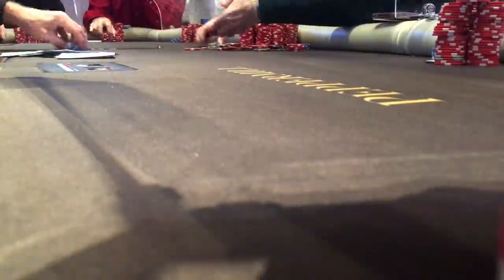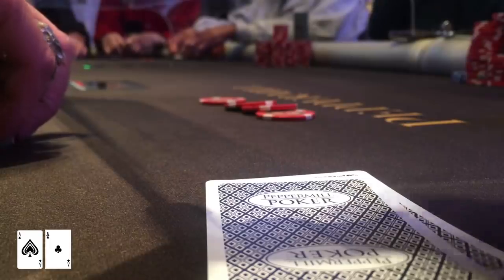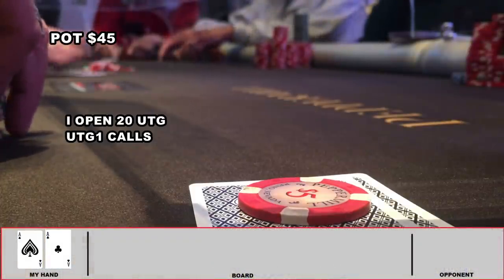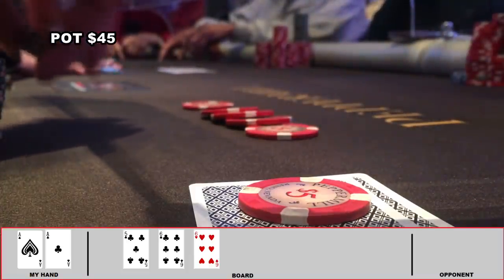Then I pick up aces under the gun and make it 20. Plus one, who has been drinking beers all day as I mentioned, but usually doesn't just give money away, snap calls me, and everyone else folds. So with 45 in, the flop comes 6-6-5, two clubs. I bet 25 here, and he insta-raises to 100.